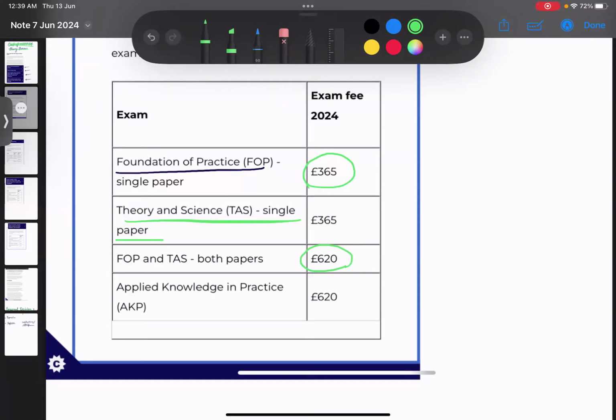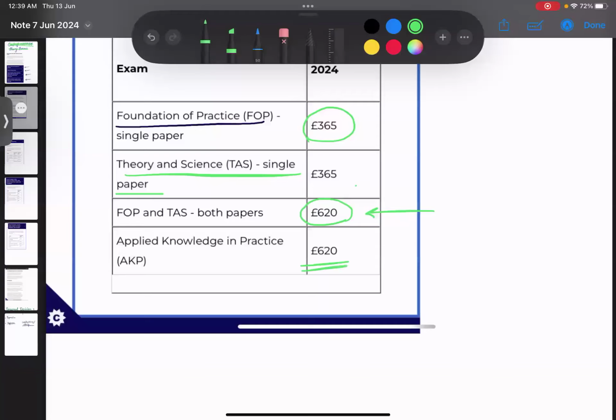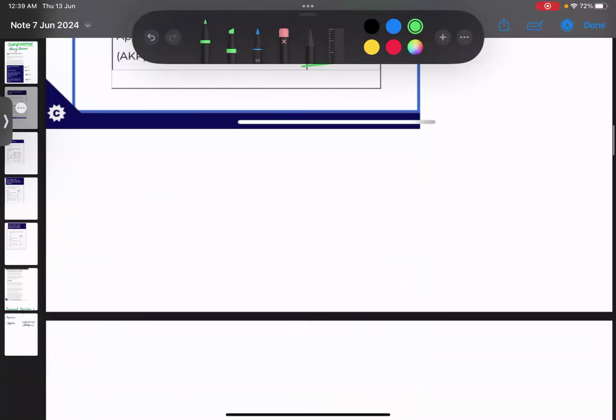TAS and FOP have the same fee, and this is one of the reasons that I always suggest going for FOP and TAS together, because it is cost effective, and the portions are the same, only the pattern of portions may be a bit different. One is more theory based, one is more clinical based. That's the only difference. And then we have AKP, it is £620. This is in the UK and Republic of Ireland.